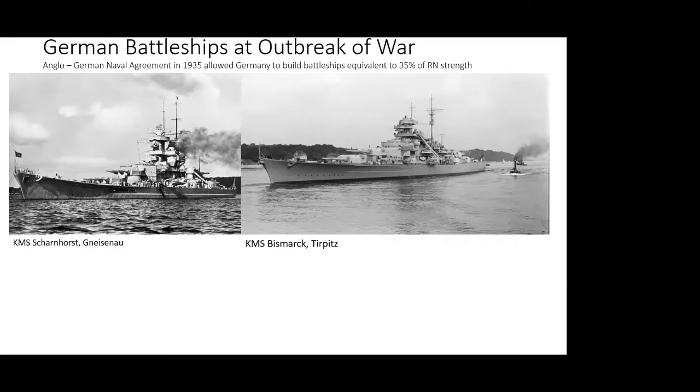At around 50,000 tons fully loaded, they were a lot larger than the Scharnhorst and indeed the equivalent Royal Navy battleships. With a complement of over 2,000 officers and men, they carried a lot more crew than Royal Navy equivalent battleships. Tirpitz spent the war in a Norwegian fjord in the north of Norway and was the subject of many attempts to sink her by air attack and once famously by midget submarines. She was eventually hit by RAF Tallboy bombs in November 1944, capsizing and sinking at her mooring.